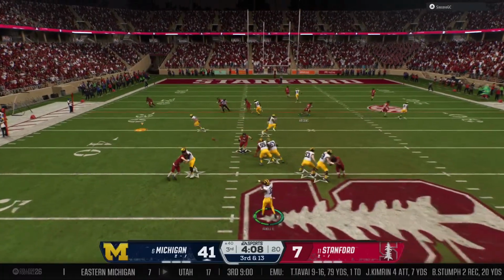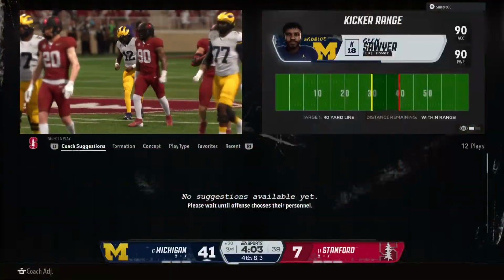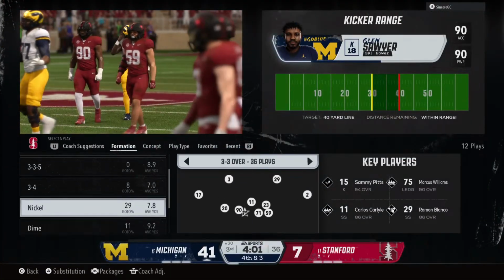Looking downfield, and he needs a bunch. They're working that left side. They'll make the stop about 3 yards short of the first down.